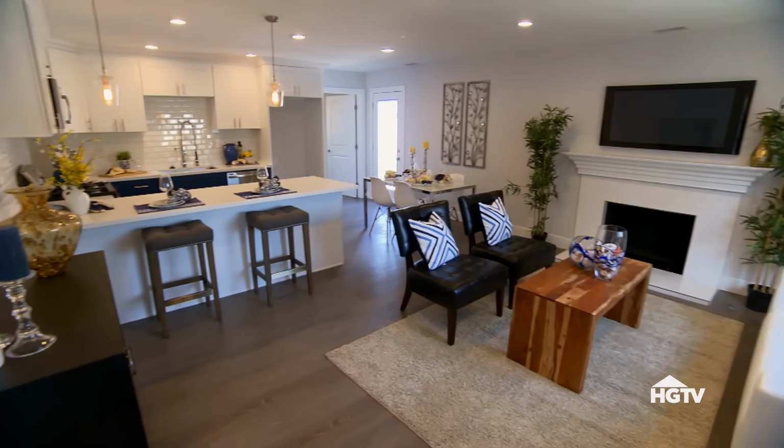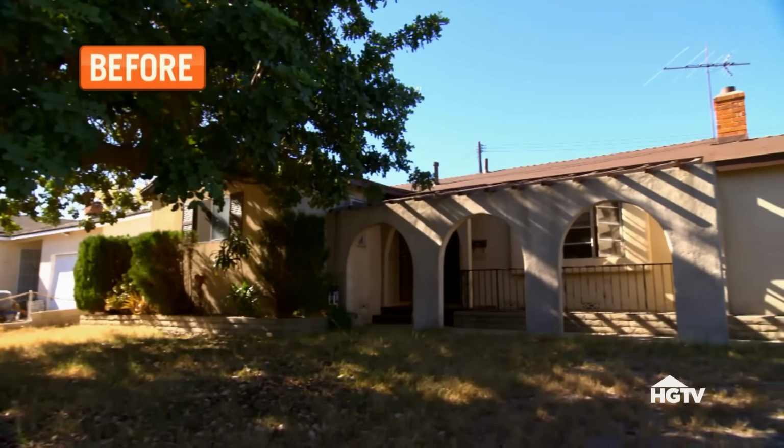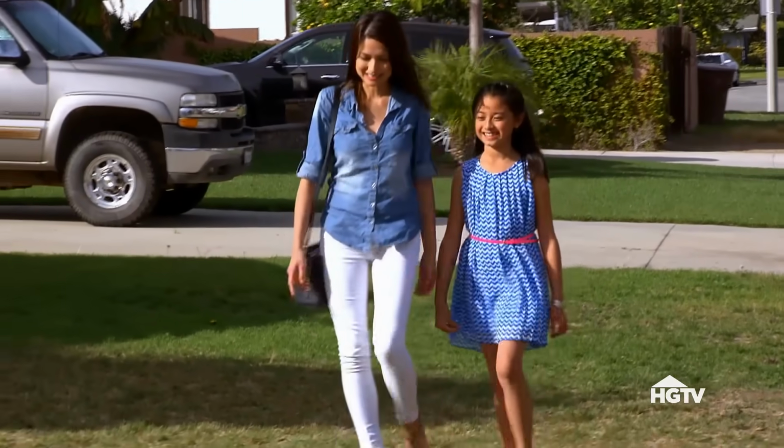Nailed it. Might be too blue, though. No, the stagers, they crushed it. Nice color. Yeah, I like the paint. Like Haley, there's a lot of parking spaces.